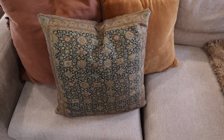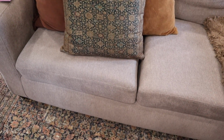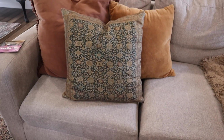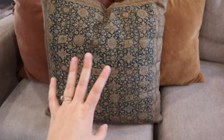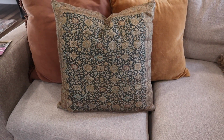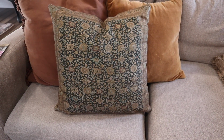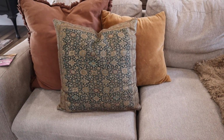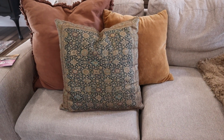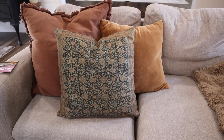And this one here is actually a new pillow cover. Oddly enough, it matches the rug almost perfectly. I purchased this from Amazon a week ago, so I'll have this linked down below in my Amazon storefront. It was only like $10, and I love the pattern on there. I think it's just so pretty. It's that really rich and bold color and pattern, and I think it really helps to liven up a space a little bit.